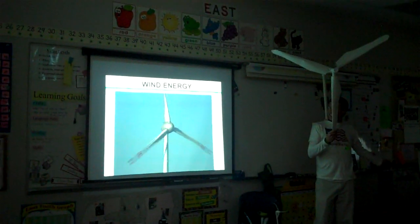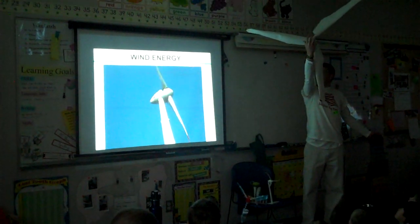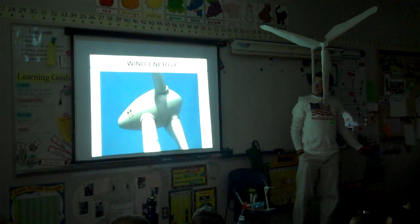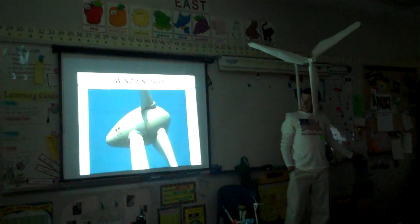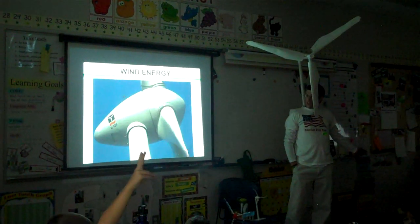Looks like that ball is spinning. Yeah, it is. So the front on that one is a half of a ball. It looks more like a football.